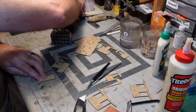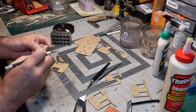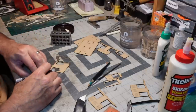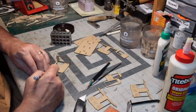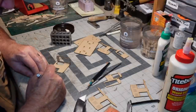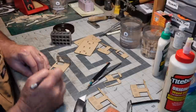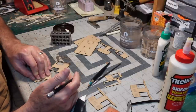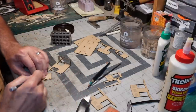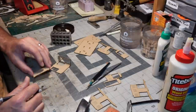We will get these trimmed down to the right size. You know, stuff like this happens all the time in model building or any kind of making. Problems occur, and the point is not to get discouraged. You keep moving forward, figure out the solution to the problem, and move on.